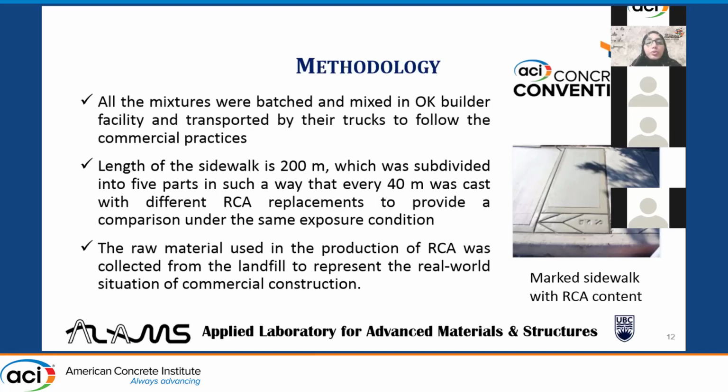The raw material used in the production of RCA was collected from the landfill to represent the real world situation of commercial construction. So the mixtures used were the ones that are always used for ready mix concrete, for conventional concrete, and also we collected all the RCA from the landfill just to give as realistic an approach as possible.